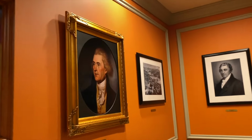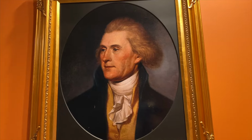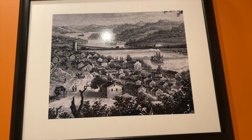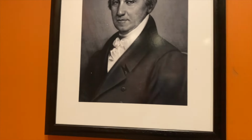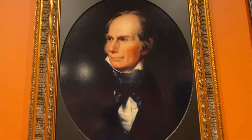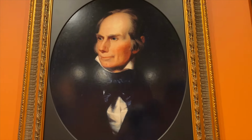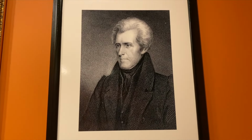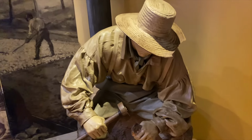Over here we've got Thomas Jefferson, another Virginian in the house. And this is the Charles Peale painting. And an engraving over here of a suspension bridge over the Ohio River. All right, another Virginian, Monroe over here. And then over here, Mr. Whig himself, Henry Clay, another Virginian, and famously tried to become president about 100 times, never succeeded. And then Andrew Jackson. And this is a little display on building that big National Road that followed Braddock's Road.